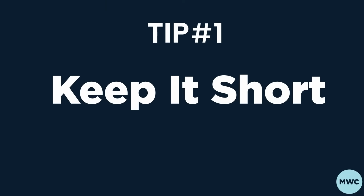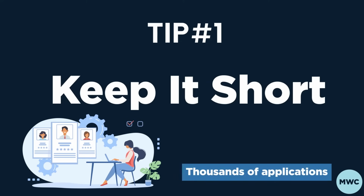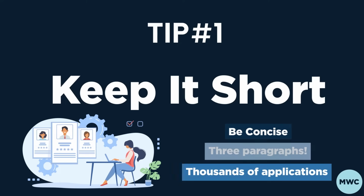Now, before we break down the cover letter, here are our top tips. Keep it short. Hiring teams will no doubt sift through hundreds, if not thousands of applications, and it's your job to make it easier for them to quickly understand who you are and what you bring to the table. So make sure your cover letter is as concise as possible. We recommend keeping it to the length of one A4 page and no more than 3 paragraphs.